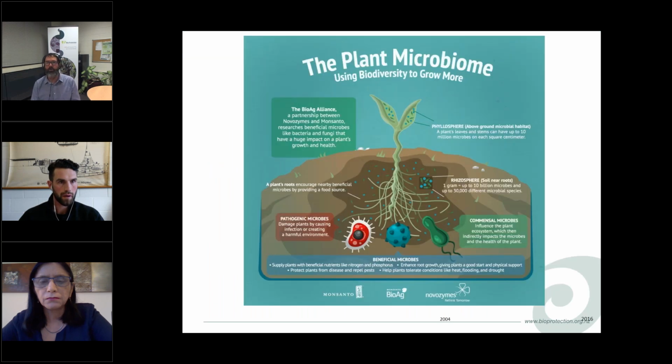That brings us to the growing area now, which is this whole microbiome. Microbes are everywhere. There's no plant that doesn't have microbes in it, on it, or under it. The interaction of these microbes is what drives our health, and it drives the plant's ability to produce. It drives its ability to resist diseases and insects.